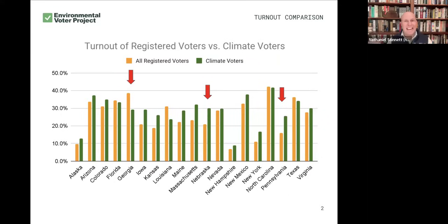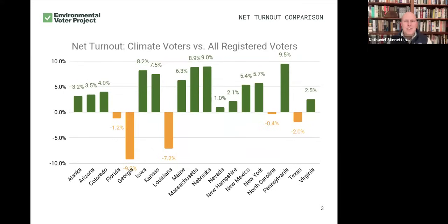Okay, I promised you that the next slide would show this data in a slightly clearer way. I still think it's important to get the context of looking at it like this. But here, this shows the net data. So, for instance, the way to read this is in Alaska, climate voters are outvoting the overall electorate by 3.2 percentage points. Arizona, they're outvoting by 3.5 percentage points.